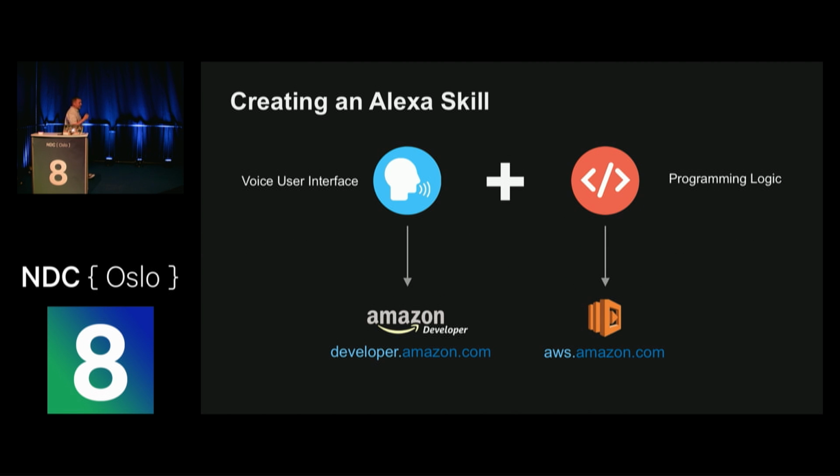So they live in two different places, and this slide is slightly misleading. On the left-hand side, we have developer.amazon.com. This is the place that you go to build your voice user interface. This is where you define the things that your skill can and can't do, and how people would communicate with your code to be able to do that. And then I say the programming logic is at aws.amazon.com, but realistically, the back end of your skill can live literally anywhere. As long as you have an HTTPS connection and you can consume and send JSON, it doesn't matter where it lives. You can put it on AWS. We have a service called Lambda, but if you'd rather run that off the server that's sitting under your desk, that's also fine, as long as you meet those requirements.